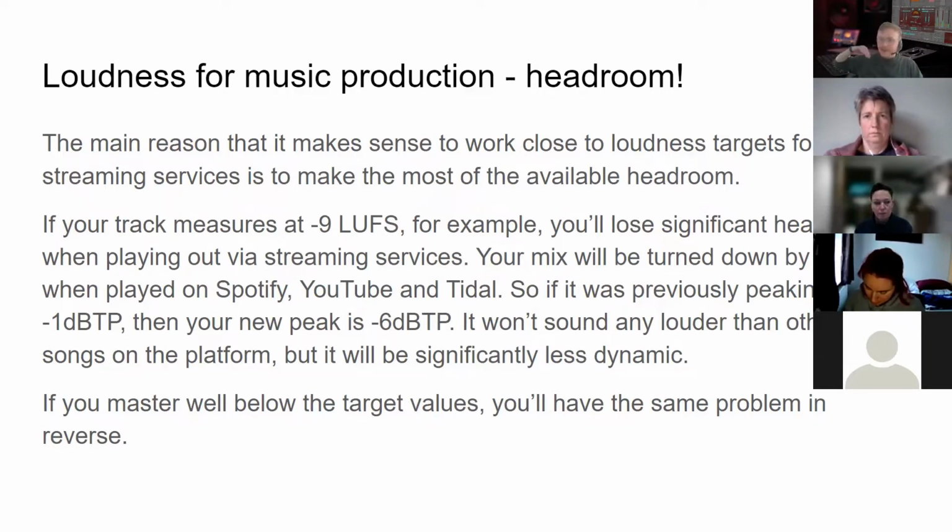-1 dB, that's going to be turned up by 6 in order to play out at the loudness level for Spotify. That's then going to be peaking at +5 dB. So they're going to have to limit that really heavily, and you're just going to lose a lot of information that you've sent in that master. So for that reason, it makes a lot of sense to at least bear those loudness targets in mind.